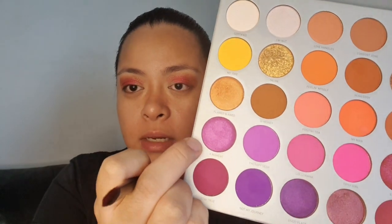And then I'm going to take the shade A Moment, and just flip my brush. Oh, by the way, this is a different brush. So just flipping my brush, taking some of that, and I'm going to put that on the inner part of the eye. Tap off. Ooh, I like that. Okay.